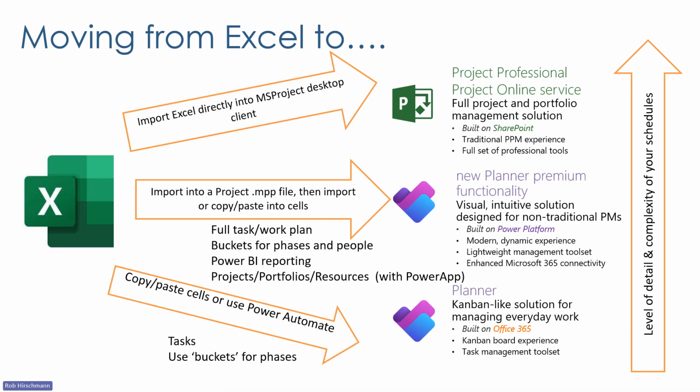If we do want to go with more of an enterprise type solution, that's where we're going to take our Excel schedule or schedules and any other content and data we have, move it into the Project desktop client. And that data is our full task and work plan, just like we have in Planner Premium. We have our Power BI reports. We have our projects, portfolios, and resources. We also have the ability to enable other capability to capture other data, issues and risks and deliverables, tie this into SharePoint, tie it into Teams with documentation. That's going to be your full enterprise scheduling technology.